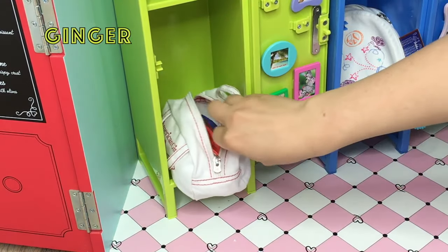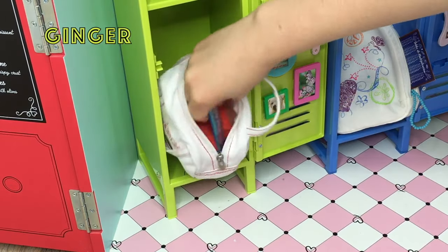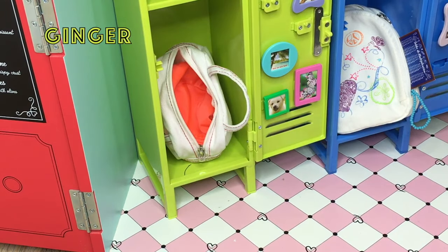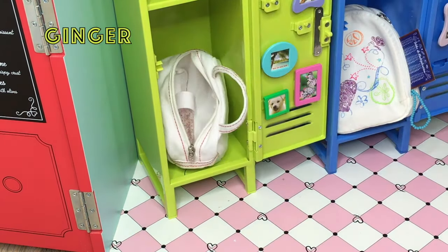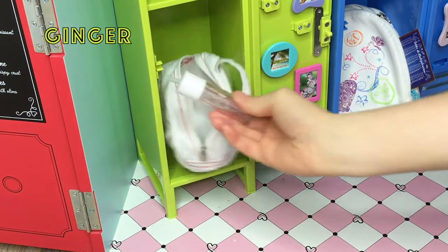And then the next item is an energy bar, and that's really important to have at swim class or at sports. And then we also have a swim cap. So the only item that's missing here is her actual swimsuit. I'm not sure where that is. And then she also has a water bottle.